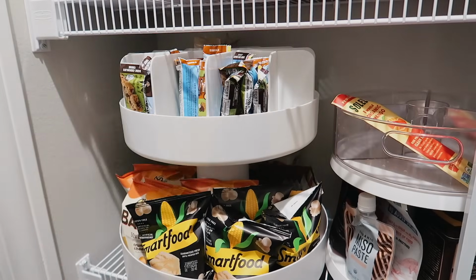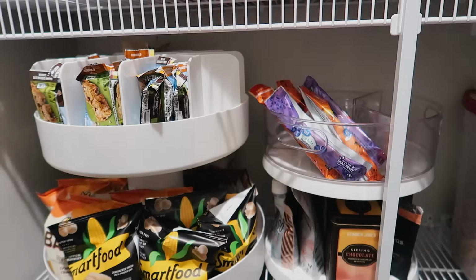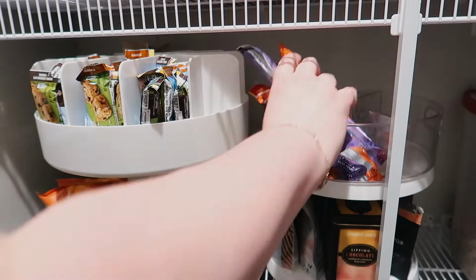And the kids also have to take a snack to school every day, so they can grab that out of there in the mornings as well. And I don't know, I just try to make it as organized as possible.